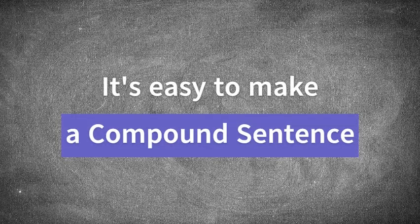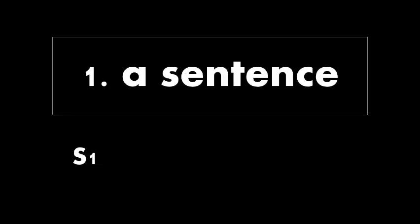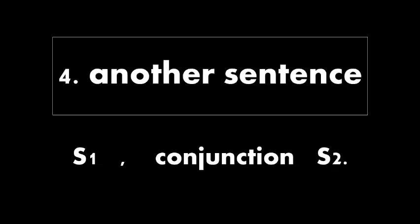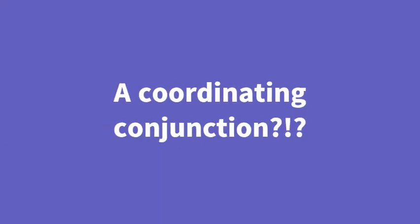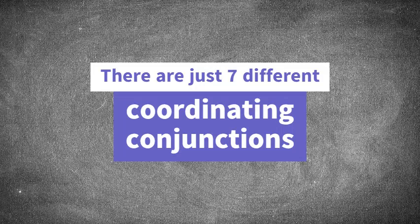It's easy to make a compound sentence. You need just 4 things: a sentence, a comma, a coordinating conjunction, and then another sentence. A coordinating conjunction, you say? But that sounds difficult. No, it's actually quite simple. There are just 7 different coordinating conjunctions. And, but, or, nor, so, for, yet.